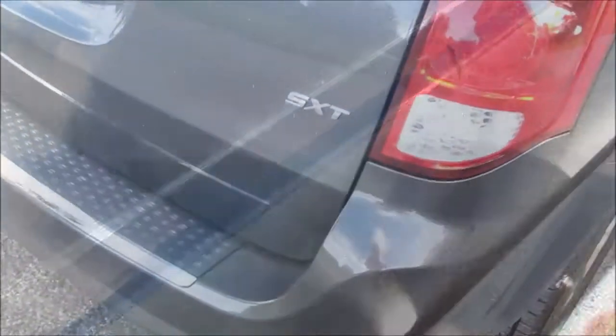Up on the roof of our Grand Caravan, we're going to find that there are no traditional roof rails with cross arms.